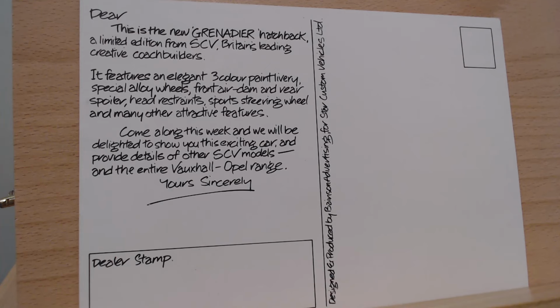Citroen used to do little special editions like this on a postcard, but it's a little bit unusual for sure. And like I say, I do like these Grenadiers. I was a bit unsure again whether to actually do this video because it's not going to be very long, is it? Because this is all the information we've got, but because it's such an unusual special edition, and I wanted to know if anyone remembers these, I wanted to put it out there even though it's going to be a short video, but we'll just read what it's got to say here.